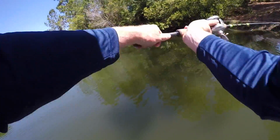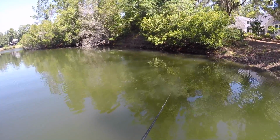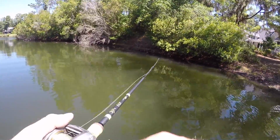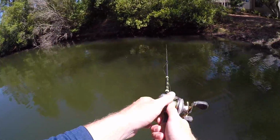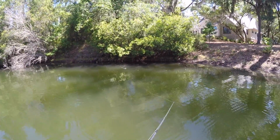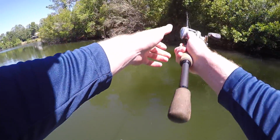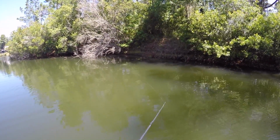This is probably a good point to discuss what I'm actually throwing this bait on. I'm throwing it on a 7'1" heavy fast action rod, and I got 40-pound braid tied onto this little frog right here. Make sure I can pull anything out of these little tree stumps or anything like that. And besides that, I think my reel is a 6.6 ratio, I believe. So that is what I got going on today, and it's plenty of power and backbone to crank these fish out of the thickest of thick stuff.